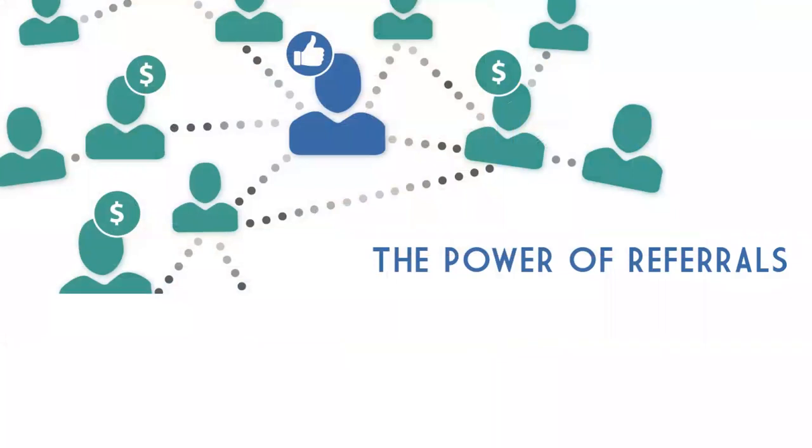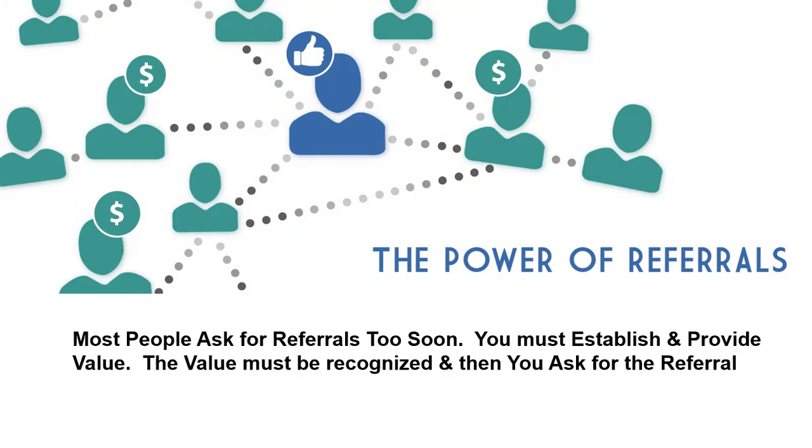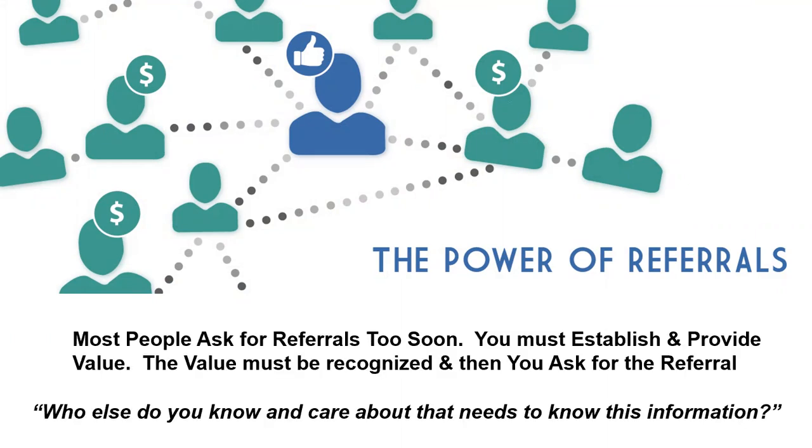One of the other things that you can understand is by getting organized and by front loading your business, you're going to have a ton of cycles of communication. A lot of times what people tell me is they're not getting referrals because they're forgetting or they don't know how to ask for referrals. If you got enough people coming through your business and you're helping out enough people, you should have a line of referrals, because why? Most people ask for referrals too soon.